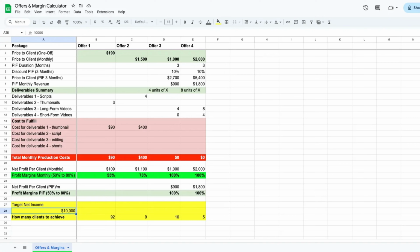You ever feel like you're guessing at your prices? Like you don't really know how much you're making at the end of the month or how much you should actually be charging. After closing too many deals that were way too low, I finally made this sheet to know exactly how much I should be charging for my services.